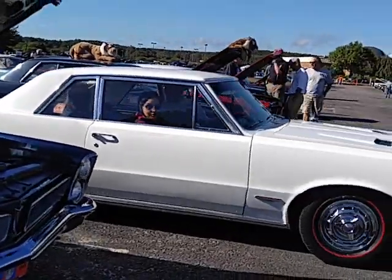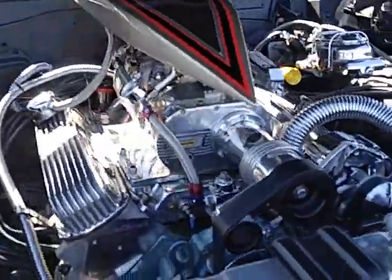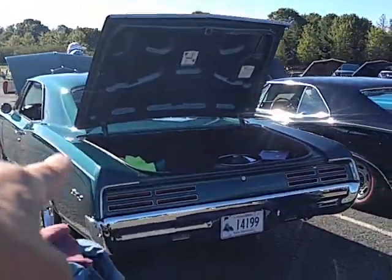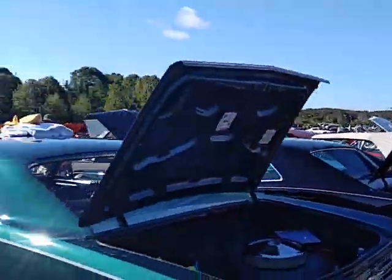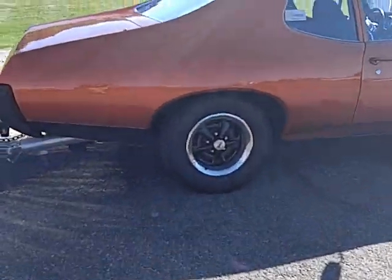Rattle, rattle, rattle. Sounds like a solid cam. Supercharged, aluminum headed 64 GTO. 67, 66, 66, 66, 66. What is the story on this Super?